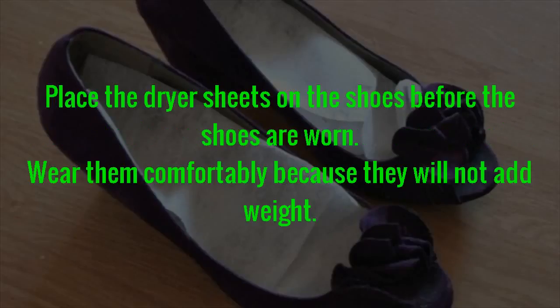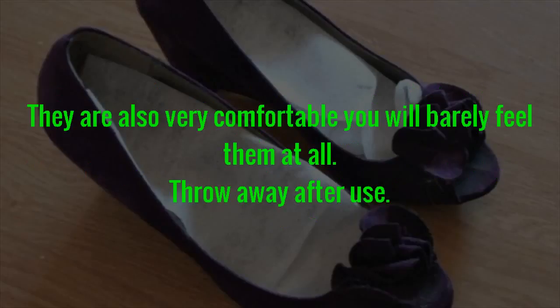Place the dryer sheets in the shoes before the shoes are worn. Wear them comfortably because they will not add weight. They are also very comfortable, you will barely feel them at all. Throw away after use.